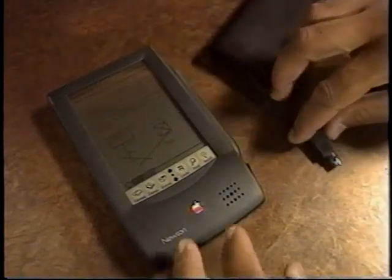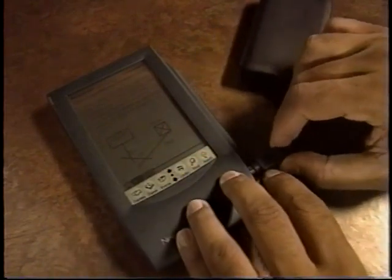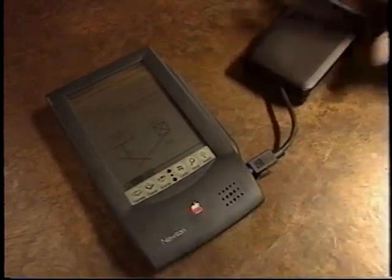And all you have to do is attach the Newton fax modem to Newton, punch the fax button, wham, Newton does all the rest. I can send a fax anywhere. I can send and receive electronic mail. In fact, that's how I stay in contact with the office.